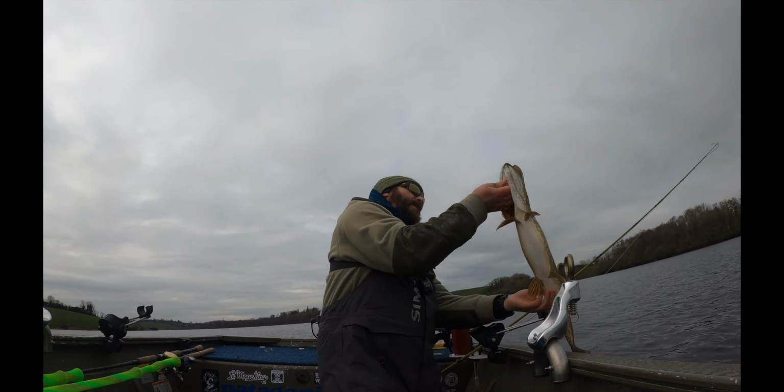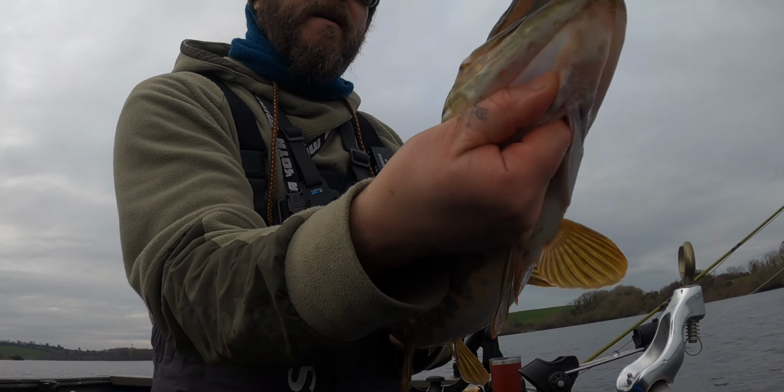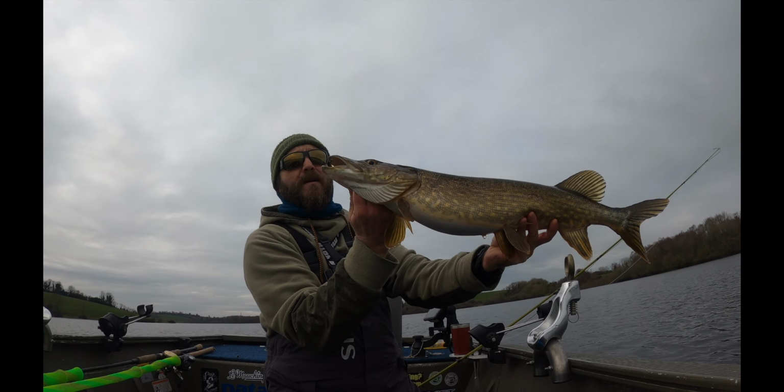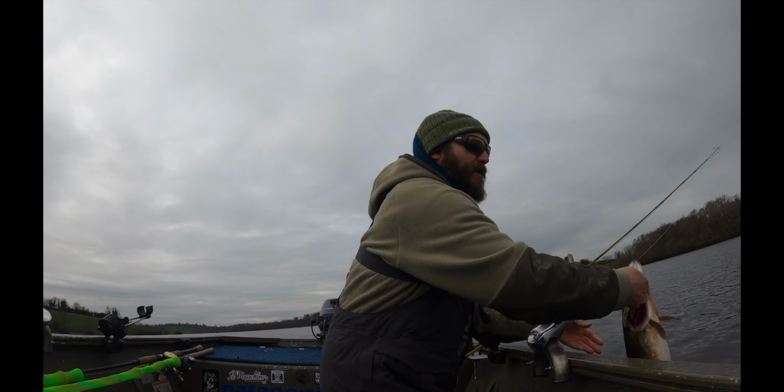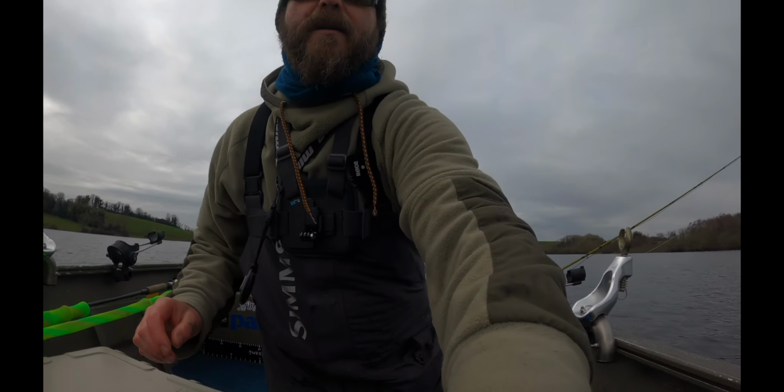Nice fish. This one has an old injury on the jaw. It's missing the lip. But a good fish all the same. All right, buddy, you're still hunting. That's good. Yeah, it's missing his side jaw. But it's still feeding. Goodbye. All right, this is doing good. Like two casts, two fish here. I need to change my tripod. This one is total crap.